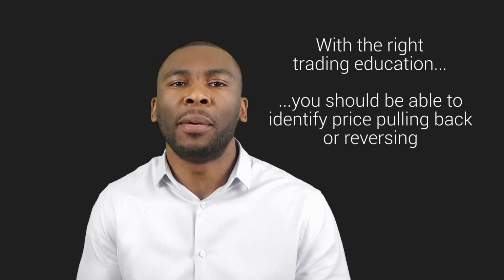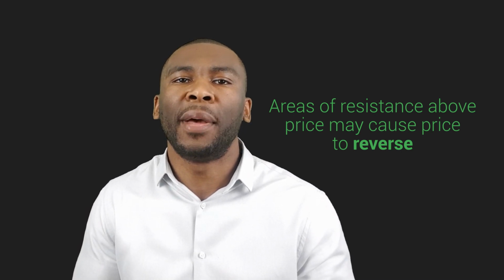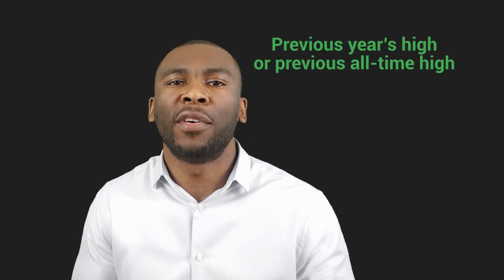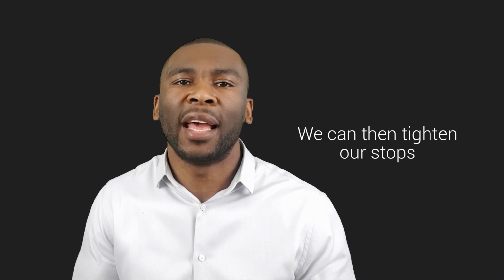With the right trading education, you should be able to identify when price is pulling back or reversing. Not understanding this can have a negative effect on your overall balance. Areas of resistance above price may cause price to reverse, so identifying those areas early can prepare us to take the right course of action in time. Strong areas where price may reverse may be the previous year's high or a previous all-time high. Let's say price hits either of these resistance levels and struggles to break through, then starts to move in the opposite direction. We can then tighten our stops as it is signaling an appropriate time to let go of the trade. We can manage short trades in the same way when price reverses at strong support levels.